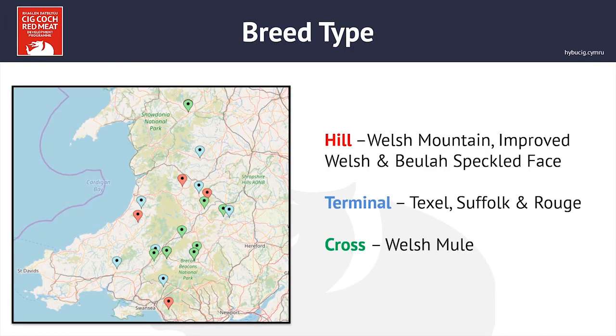As breed type was a focus for Trial 1, we looked to get a variety of different breeds to include in the project from throughout Wales. Within the hill group, we had a variety of different Welsh mountain types, improved Welsh and also included some Beulah Speckled Face. The terminal lambs are mainly sired by a Texel, Suffolk or Rouge, and with the crossbred lambs we used a variety of different Welsh mules. Some farms supplied more than 1 breed type. For example, some of the farms supplied both hill and terminal lambs. Within these breed types, there was a balance. Half of the lambs were entire ram lambs, with the remainder being castrates.